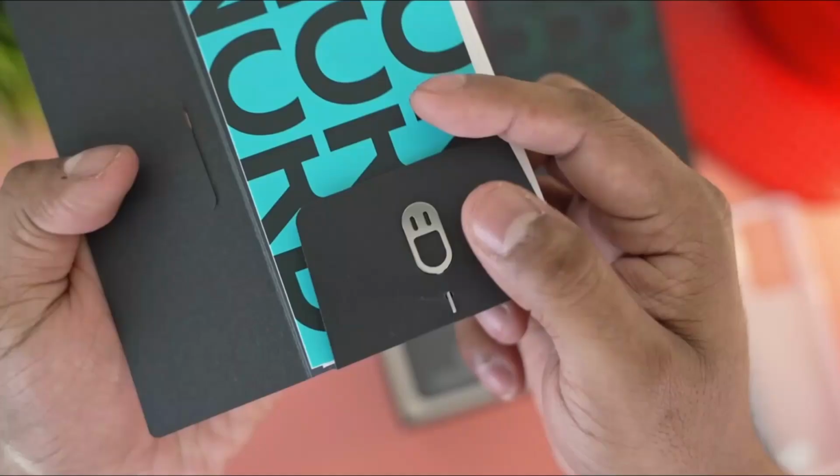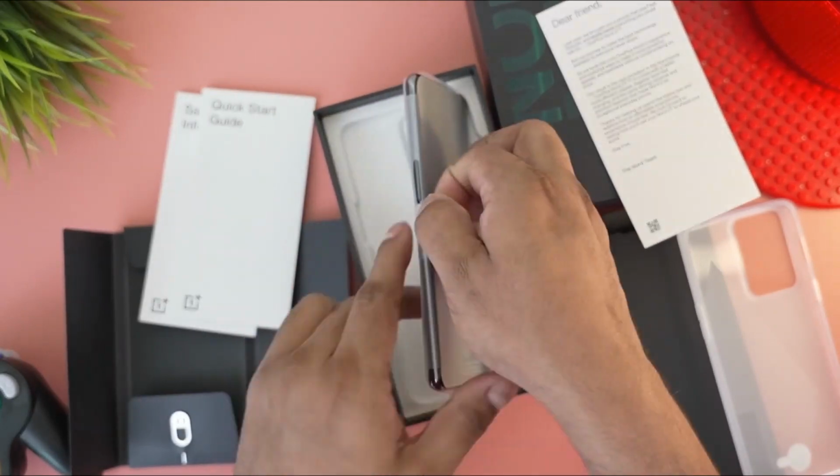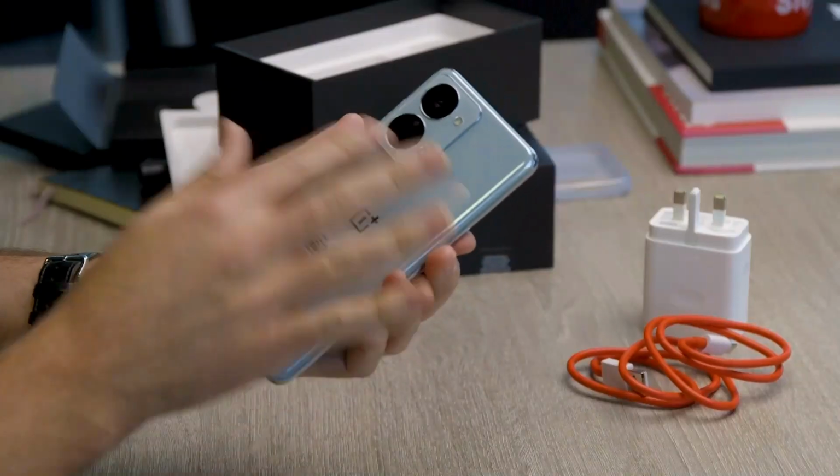OnePlus Nord 2T 5G India launch has been teased by the Chinese smartphone maker. Separately, Amazon has created a dedicated web page to suggest online availability of the OnePlus phone.